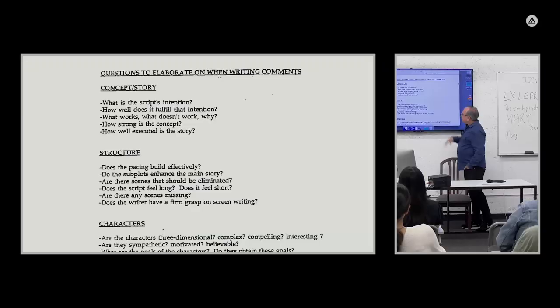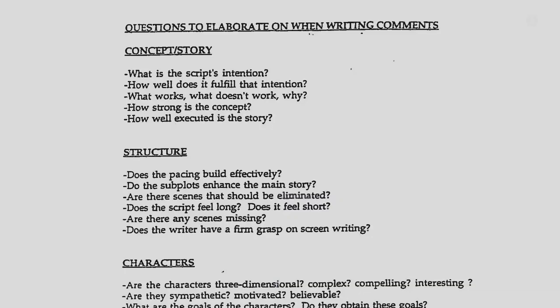Other questions to think about in terms of structure. Does the pacing build effectively? In other words, if you have an adventure story, is there a slow rolling thing where everything is going against this person? At the end of the second act, all hope is lost. Does that all work? Do the subplots enhance the main story?